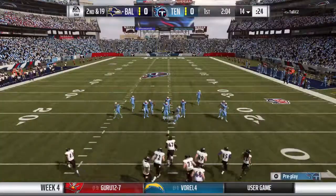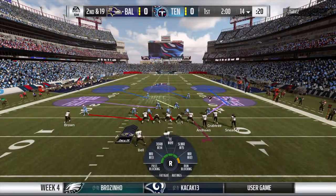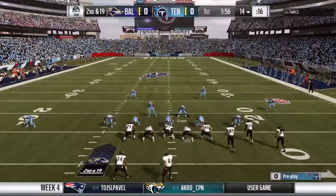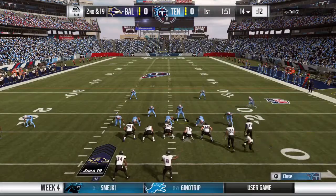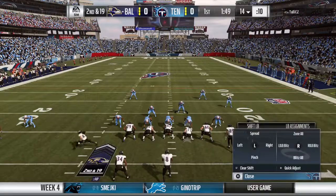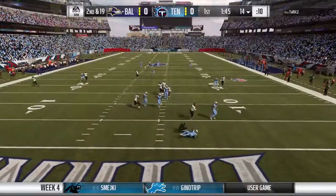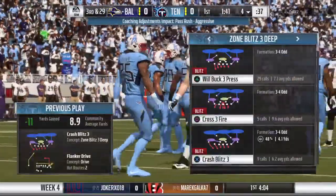After the sack, it's 2nd and 19, and the road gets a bit tougher from here. Detroit! Set! 3-19! From the gun, it's Jackson. And he goes down. It's a sack. They get him back at his own 3-yard line.